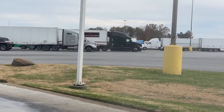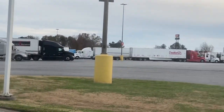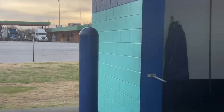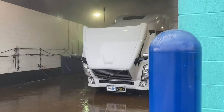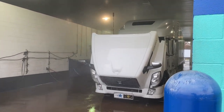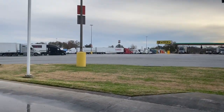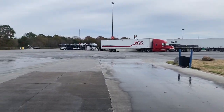Yeah, we're probably going to park up front somewhere, go inside, take a shower. I think we're just going to stay here till about 6 in the morning and then start heading up that way. Maybe a little bit earlier. And we'll have plenty of time. We don't have to worry about our 14-hour clock. We have to worry about our 70-hour clock. But that's going to run out way before anything else does.